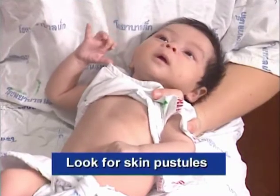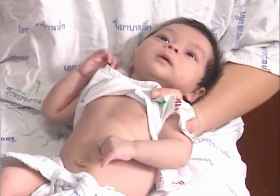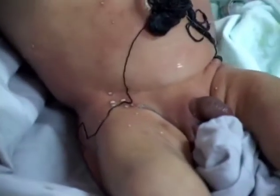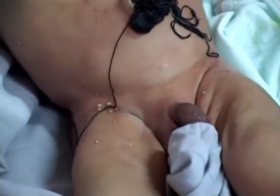Look for skin pustules. Examine the skin on the entire body. Skin pustules are red spots or blisters which contain pus. This young infant has many skin pustules.